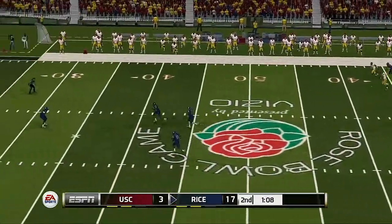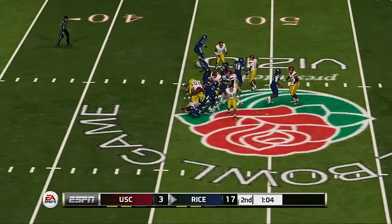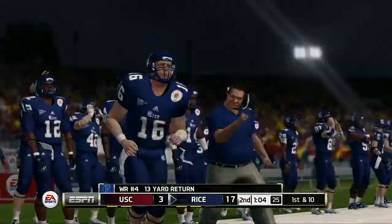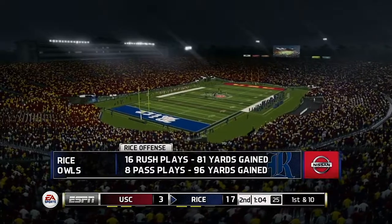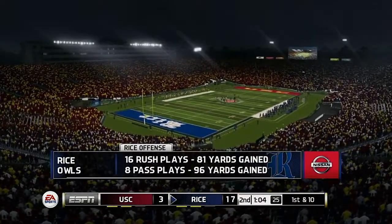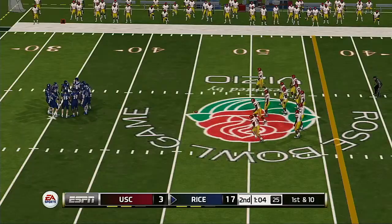He gets it away, and this is a really nice punt. Tackle at the 46-yard line. The Owls are just cruising through this first half, Herbie. Really a comfortable lead here. Yep, but still a lot of football left to be played. They've got to remember that it's a four-quarter game, and even though that first half went pretty well, things can change in a hurry.